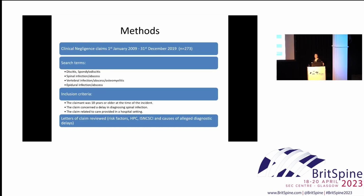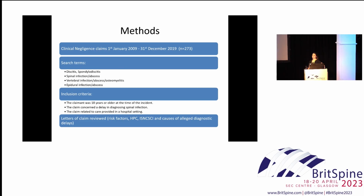Working with NHS Resolution, we looked at all clinical negligence claims over an 11-year period to the end of 2019. Using their claims management system, we used these search terms and included all claimants who were adults at the time of the incident, whose claim concerned a delay in the diagnosis, and whose claim related to care in a secondary hospital setting. As well as this, we used the letters of claim for the successful claimants to identify themes within the data.